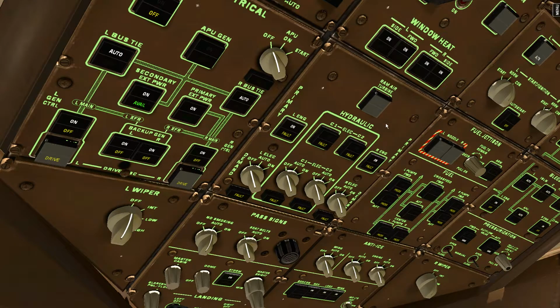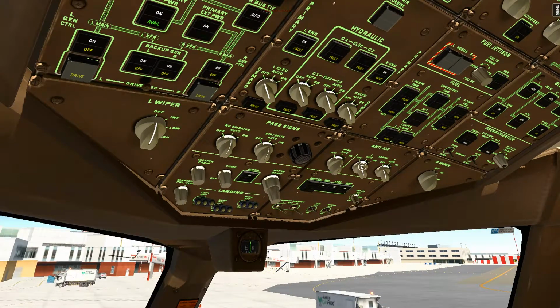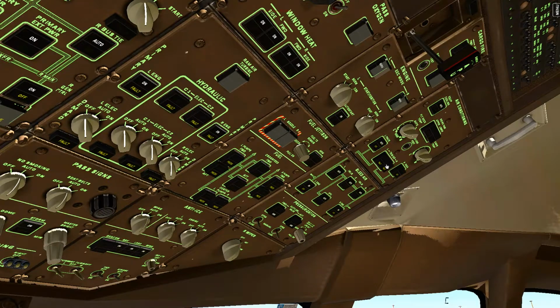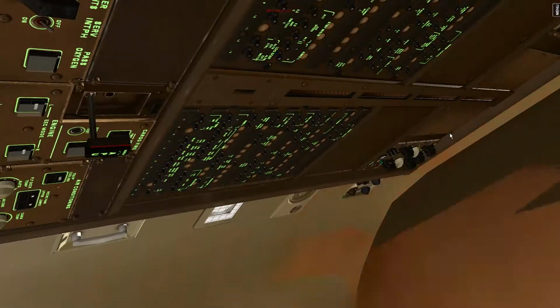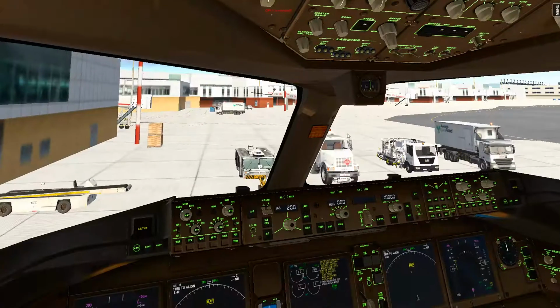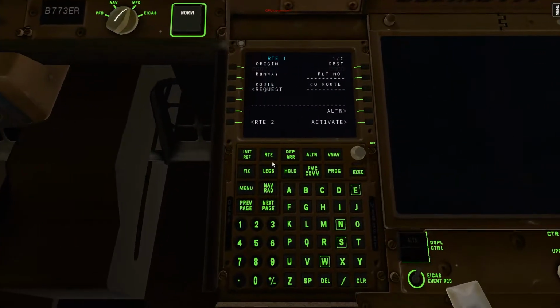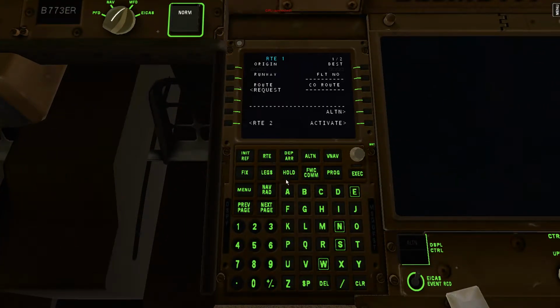We can set everything to on, and we have 4 tons of fuel in our center tank, so that's why we have some fuel in there. Of course I could decide to not take that 4 extra tons because I don't really need it, since this plane does not burn as much fuel as the regular plane does, so whatever. Anyways, let's set the route to London Heathrow to Vancouver.